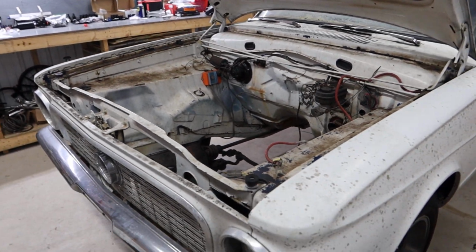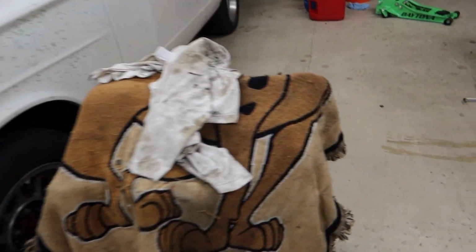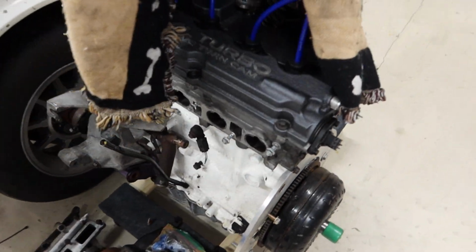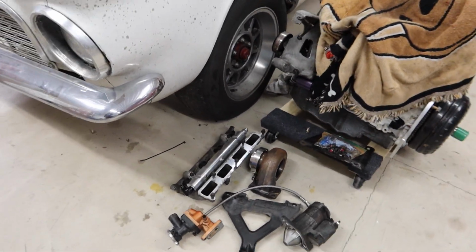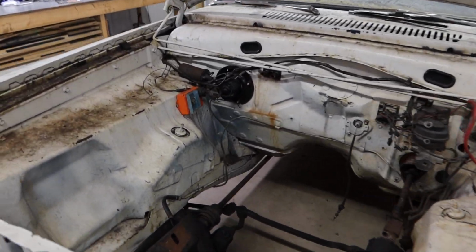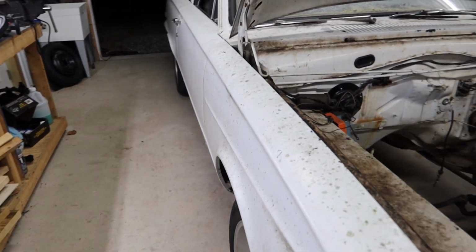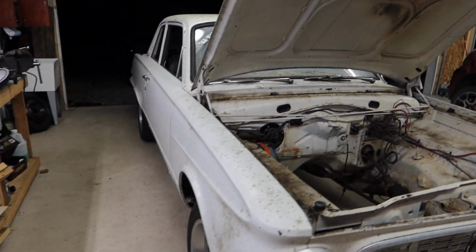So, coming up in future videos, this thing will receive an SRT4 motor with a 904 transmission, a little GT 3076, I believe. It should make somewhere in the 400 or 500 horsepower range. And then rear wheel drive, 3-speed auto. It should be a fun project.